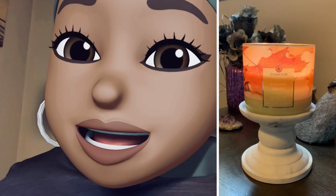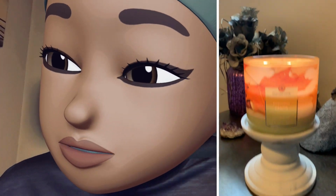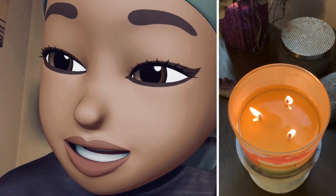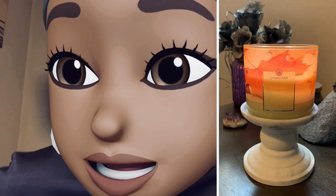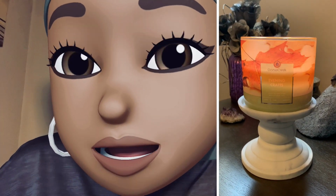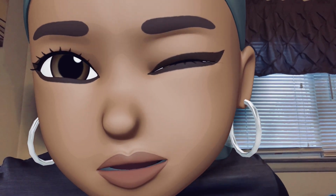Performance-wise, I had no issues with it. It burned expeditiously, medium flame, the pool is even. No complaints. Aesthetically, it's pleasing to the eye. It's cute. But y'all, this aroma is a little bit too strong for mamas.